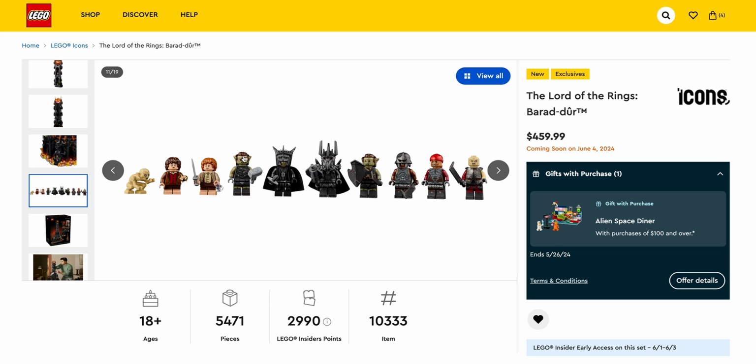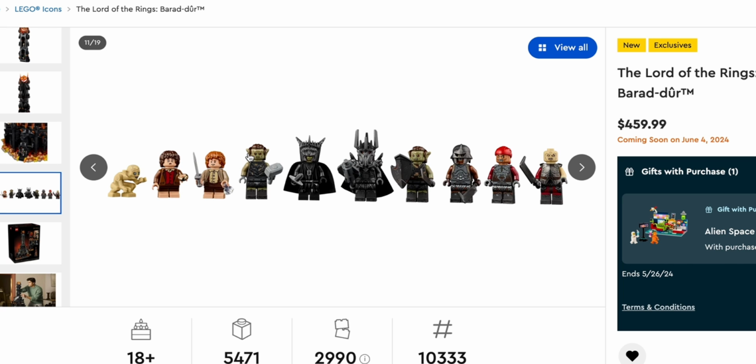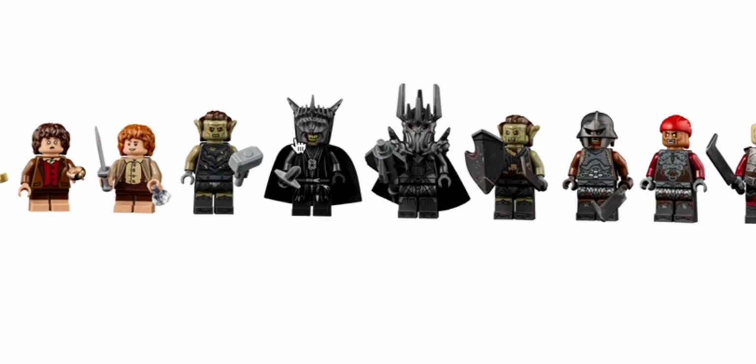The hairpiece does not look as good as the one from, I believe, 2012. I actually have that figure, and it looks better than this. So I'm glad they have a unique piece. That's good, but maybe a minor thing that it just doesn't quite look as good.